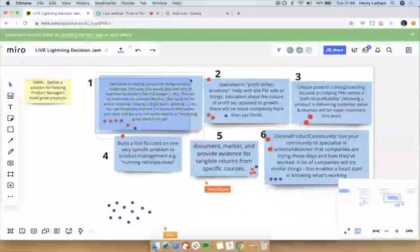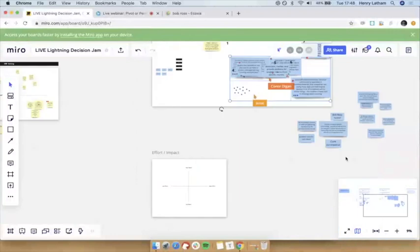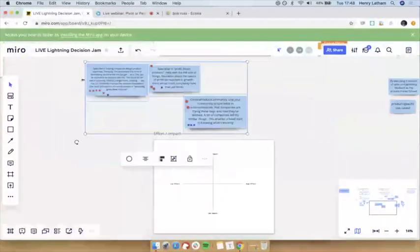We're going to focus on, sorry, we're actually going to take all three though. We're going to vote on all three and we're going to focus on one. So what we're going to do now is prioritize this using an effort impact scale.